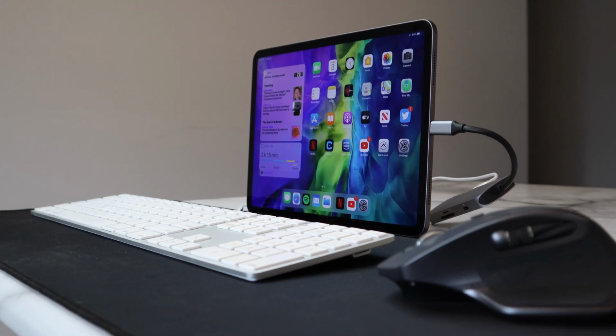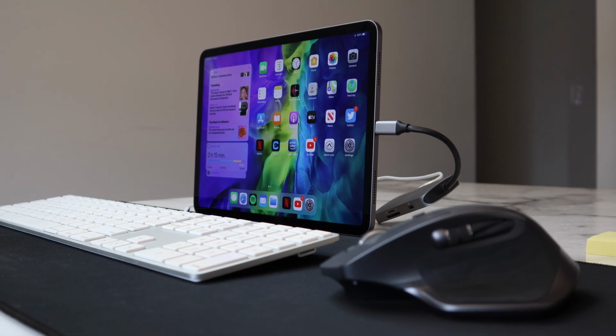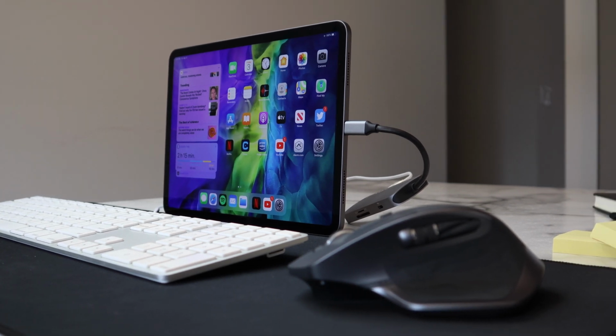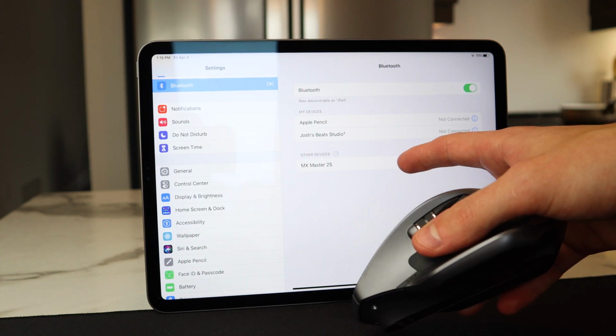Another thing that is not exclusive to the 2020 iPad Pros are the features that came with the release of iOS 13.4 and iPadOS 13.4, which included improved mouse support and now trackpad support.